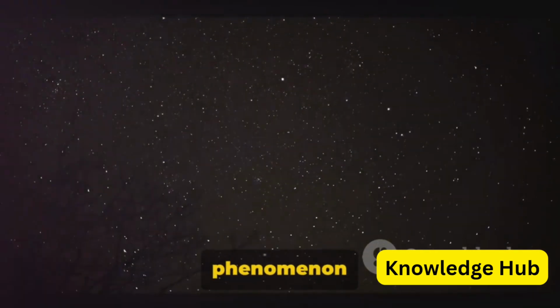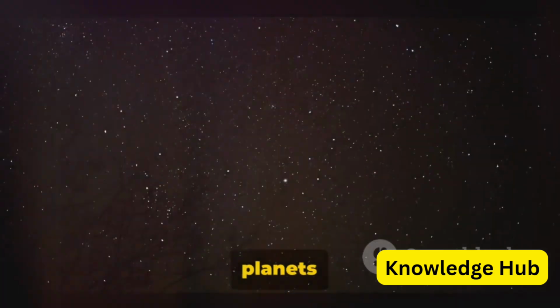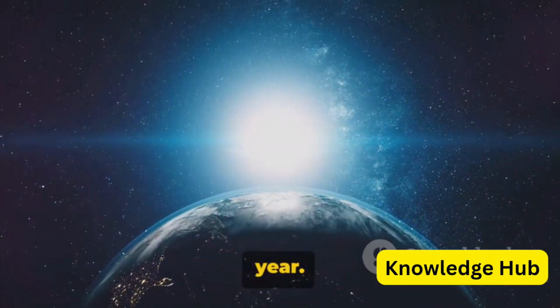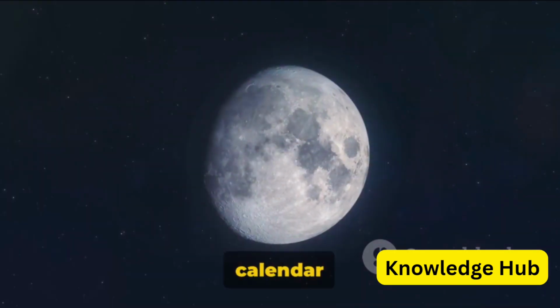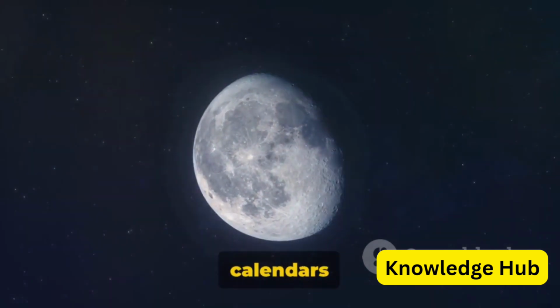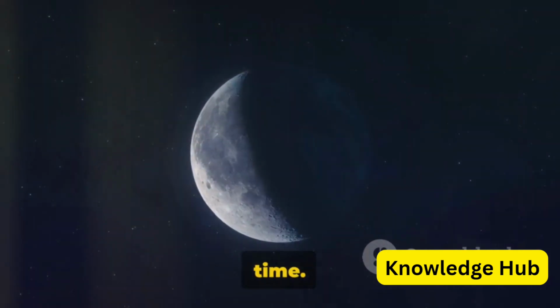But the moon cycle was not the only celestial phenomenon observed by our ancestors. The sun, stars, and planets also played a crucial role in the development of calendars, leading to more accurate timekeeping systems and the establishment of the leap year. The moon cycle was just the beginning, though. But the lunar calendar was not enough. Humans needed something more accurate. And so the transition from lunar to solar calendars began, a fascinating switch that would shape our understanding of time.